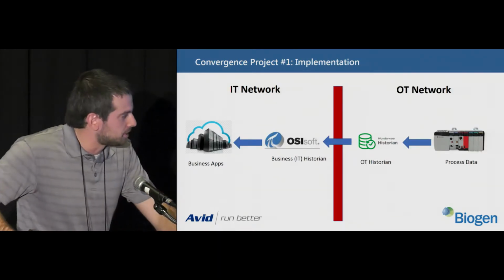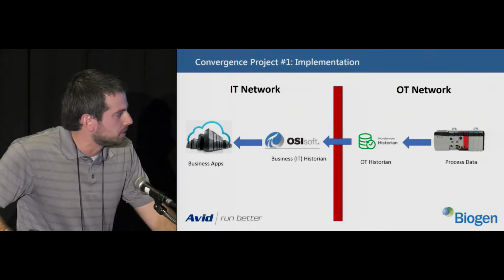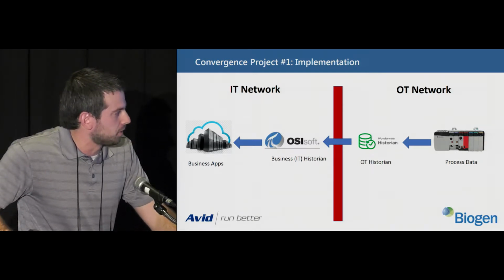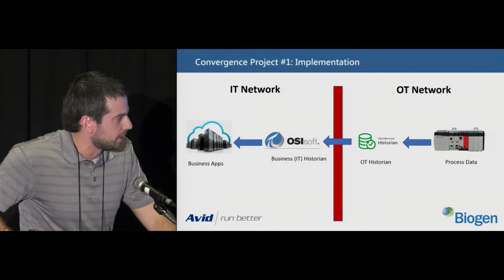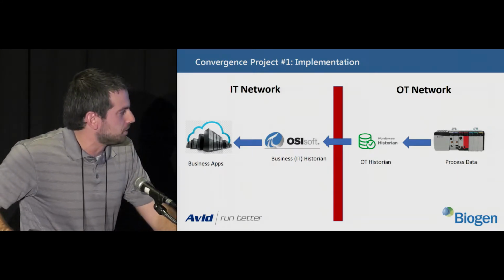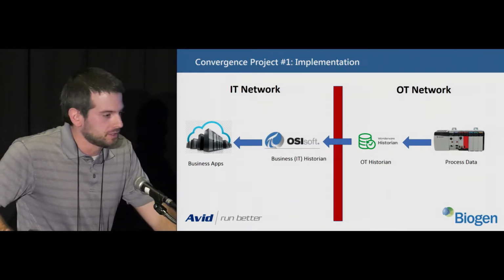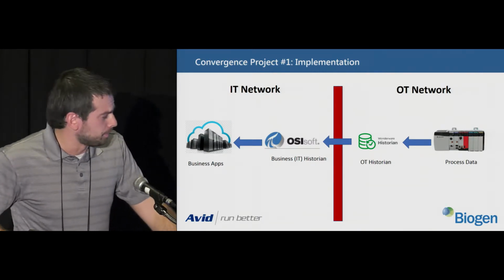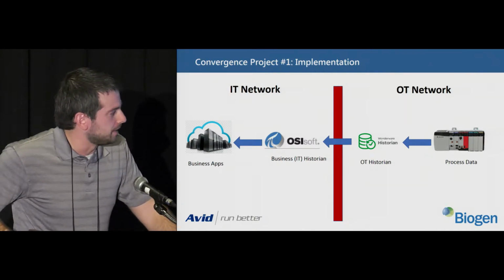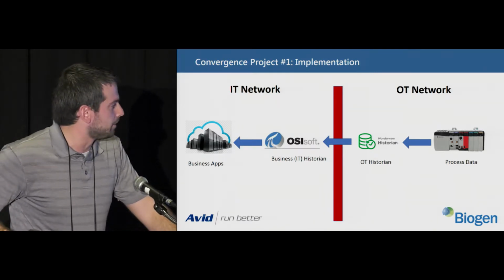Implementation. This is essentially, from a high-level standpoint, what our plan was. We took our process data that gets sent to our Wonderware historian. That's been an existing system. Nothing changed there, right? So what we had to do was get this data up to our business side, and Biogen standardized through all their sites on PI. So after getting that data up to the PI historian, what do you do with it, right?